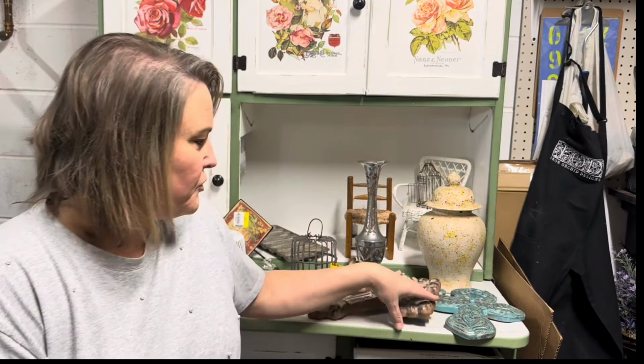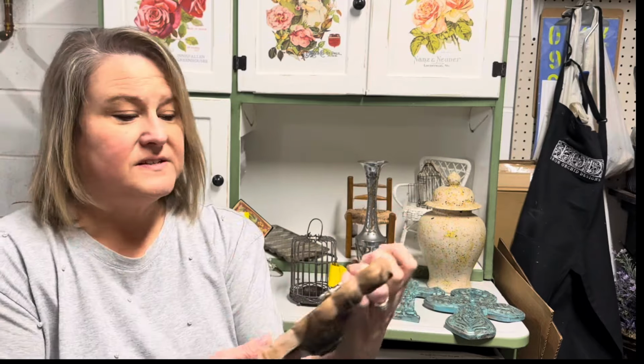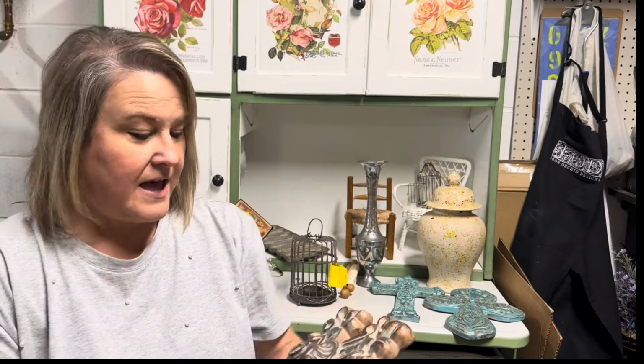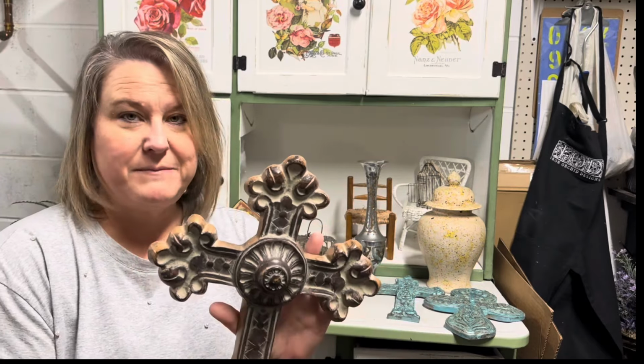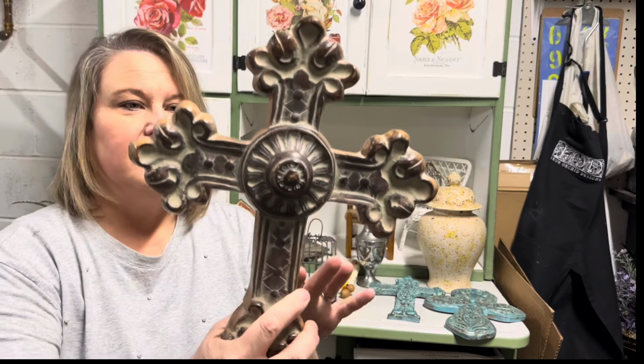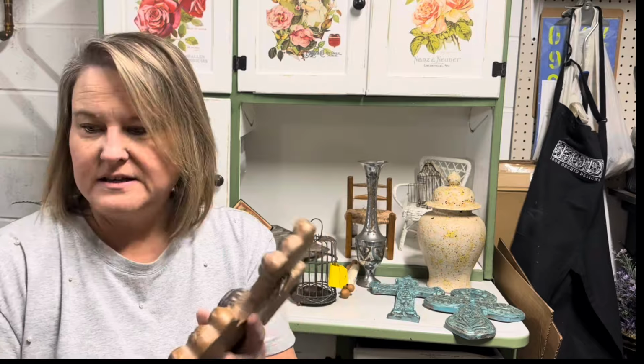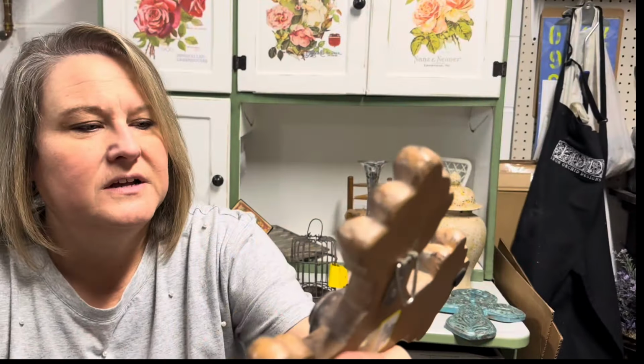Okay, so I got some crosses. Crosses sell really well for me. I paid $4.99 for this one. I have another one just like it, but it's plastic, but it looks just like this, probably made from the same mold or something. This one is ceramic and it's heavy, so I'll paint that up and sell it. All the crosses that I find are in this, you know, brown aged look.